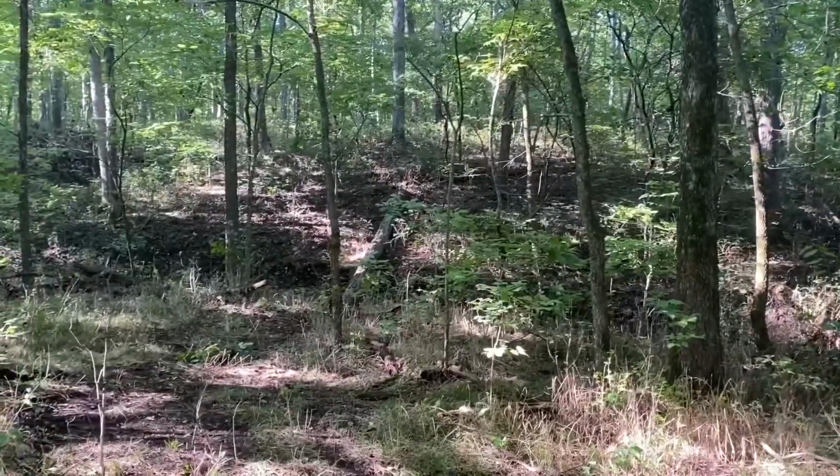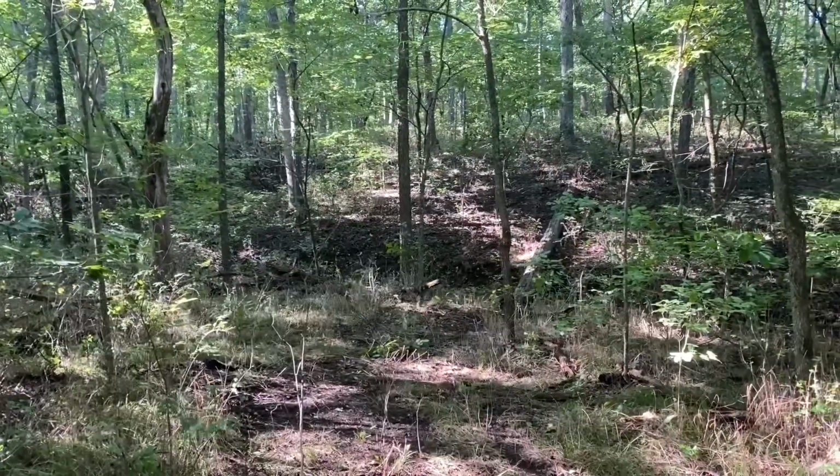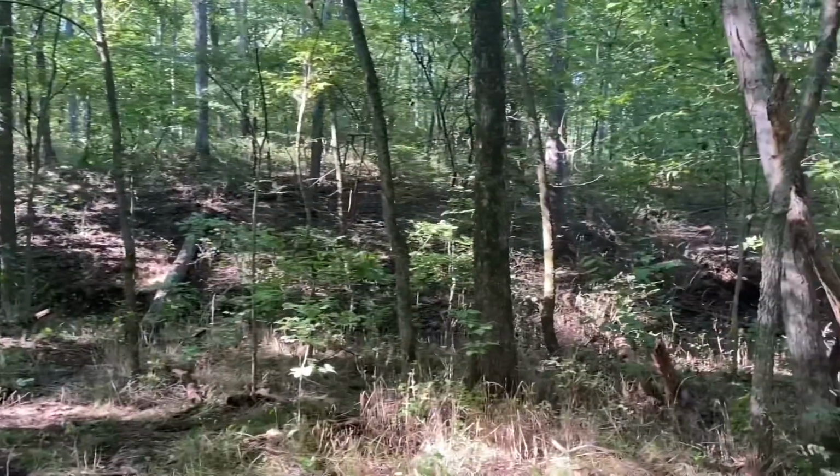So I wanted to show you how beautiful the private area of the property is, and the public area is just as gorgeous as this. Now time for her house to be delivered.